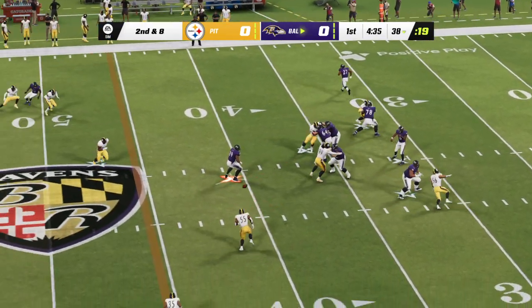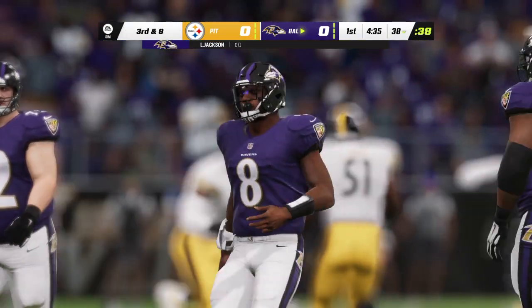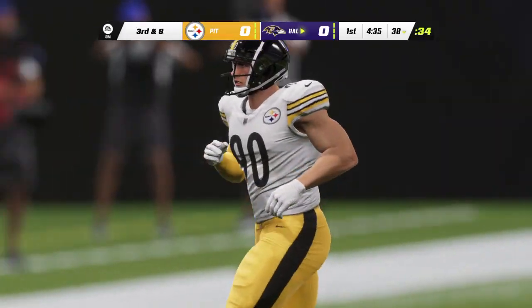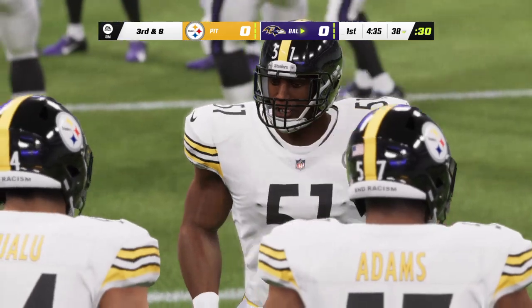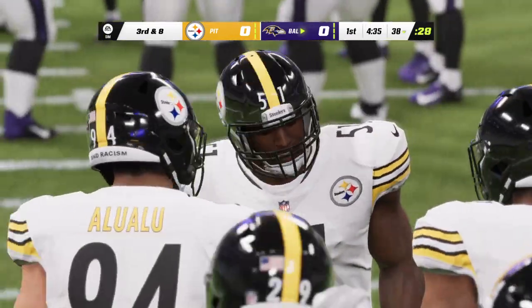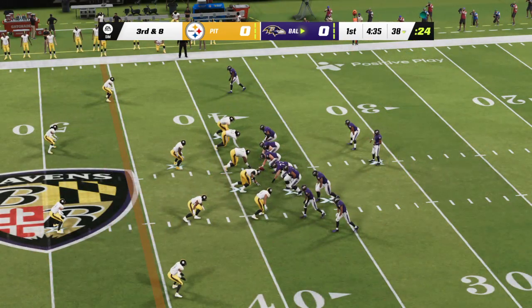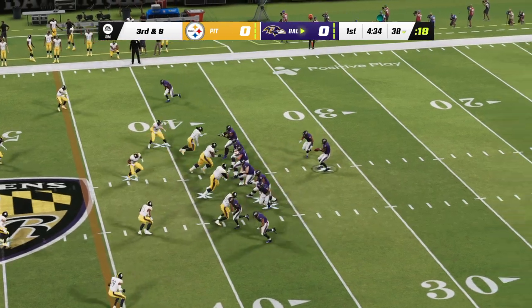From the 38, Jackson. And this throw a bit late as he couldn't reach back for it. He was looking for his tight end, Mark Andrews, there. And now it's 3rd down. That pass just a little bit off. It looked like maybe he tried to force it in there. Game speed, always different, no matter what you do in practice. Can't simulate it, right? So your decision-making, everything has to be a little bit quicker. Sometimes it can throw you off until you adjust.